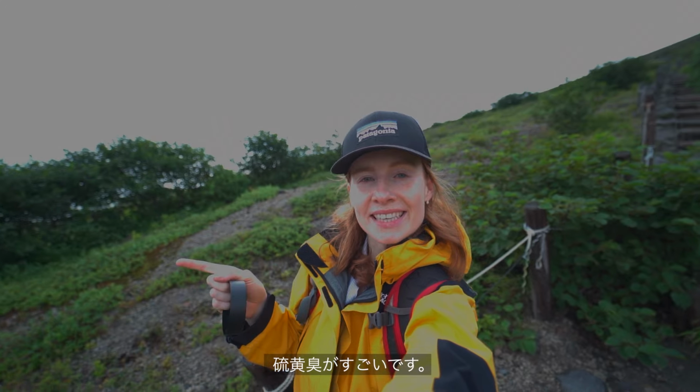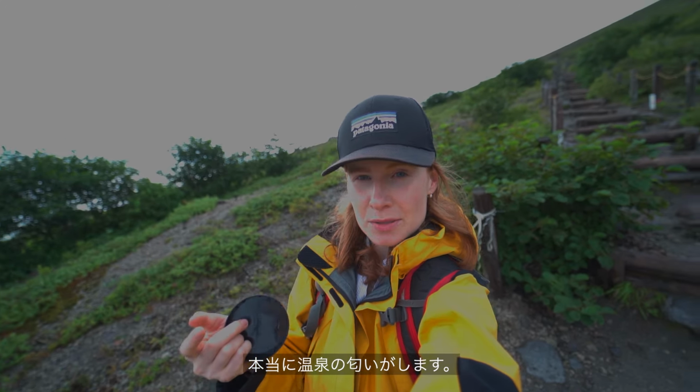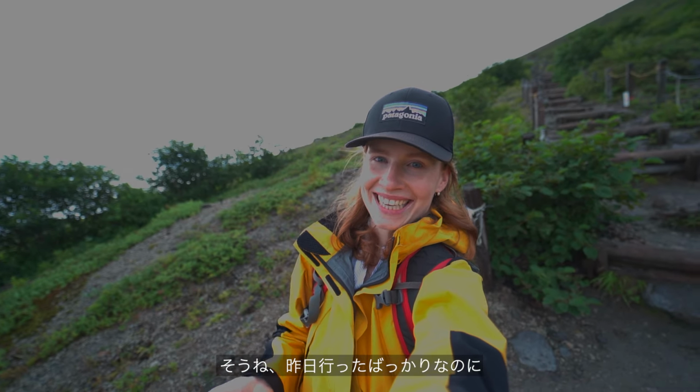One other funny thing is that you can really smell the sulfur. It smells like a hot spring in here. It makes me want to go to the onsen, hot spring. We already went to onsen. Yeah, we already went yesterday.